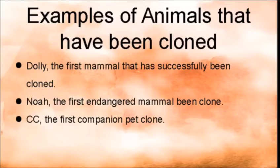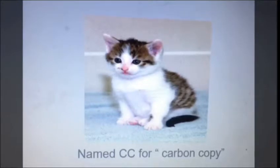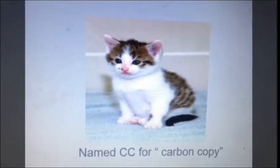Examples of animals that have been cloned. Dolly, the first mammal that has successfully been cloned. Noah, the first endangered mammal to be cloned. Cece, the first companion pet cloned. The first cloned pet was named Cece for carbon copy.